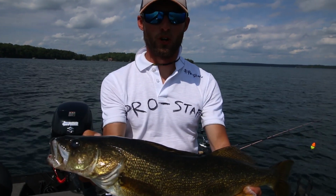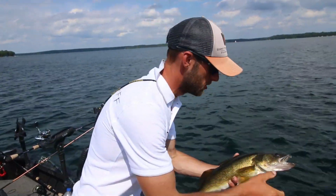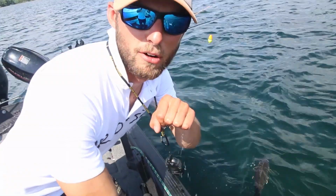All right, guys, there's the reward right there. Beautiful fish here. We're gonna let that one go, and we're gonna dive into a little bit of how you guys can come out here and catch these same fish right after the break.